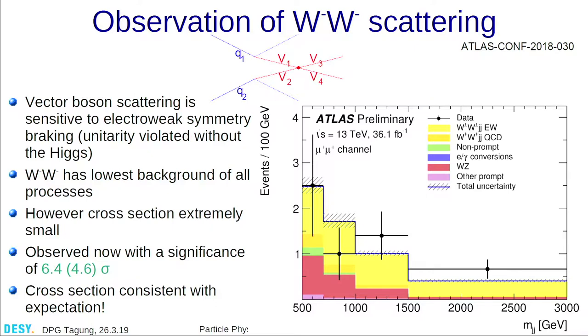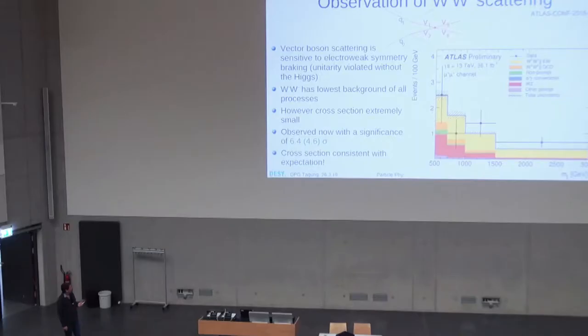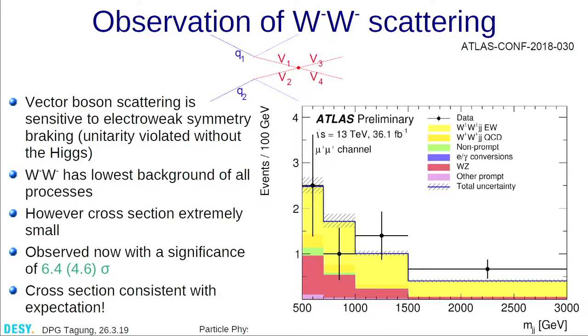Of the different choices you have for the vector bosons, same-sign W has the lowest background of all processes. However, the cross section is extremely small, but it is now observed with a significance of 6.4 sigma, where the expected significance is 4.6. Here you see the dijet mass for this process, and you see in yellow there is a nice signal, everything agrees with the prediction.